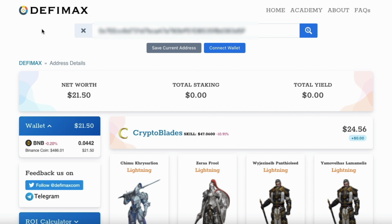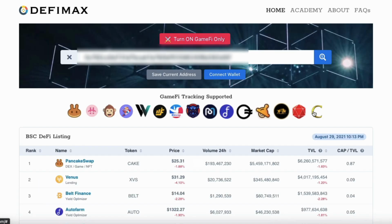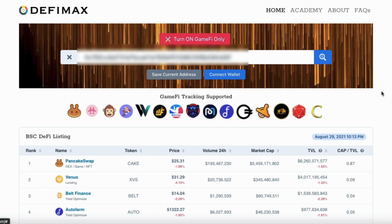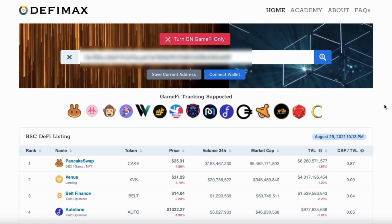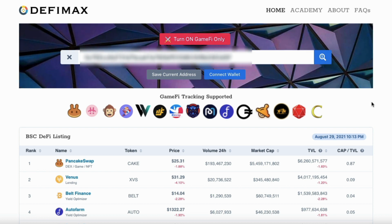You're going to get a lot of information, and it doesn't have many play-to-earn games on here at the moment. Let's check it out. What does it actually have? It has CryptoBlades and Dungeon Swap. That's it. But I heard that they're working on including some other play-to-earn games. It's also about just being able to track your LP tokens, and whether your LP tokens are suffering too much from impermanent loss. And it's all in one place. It's a very convenient tool, so I totally recommend checking it out.